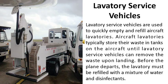Lavatory service vehicles. Lavatory service vehicles are used to quickly empty and refill aircraft lavatories. Aircraft lavatories typically store their waste in tanks on the aircraft until lavatory service vehicles can remove the waste upon landing. Before the plane departs, the lavatory must be refilled with a mixture of water and disinfectants.